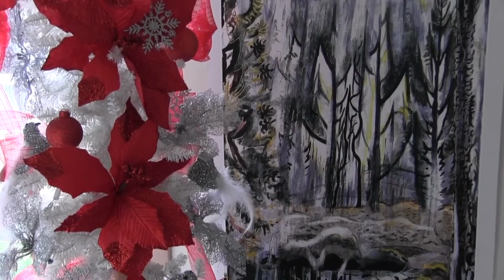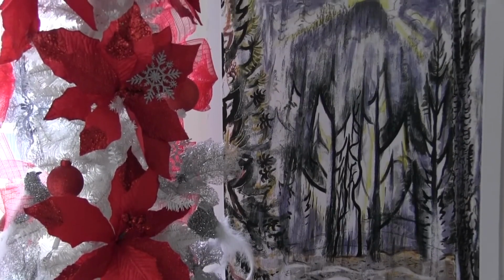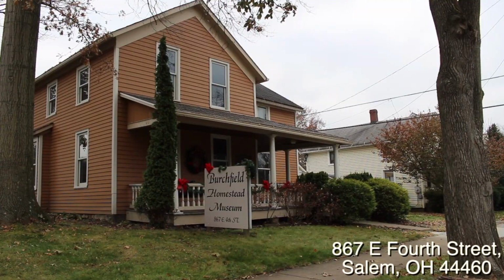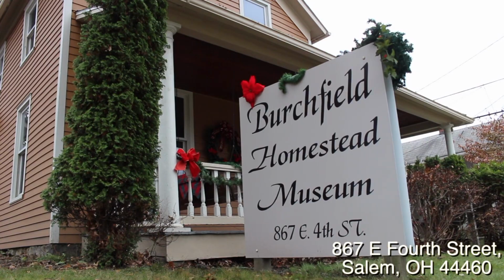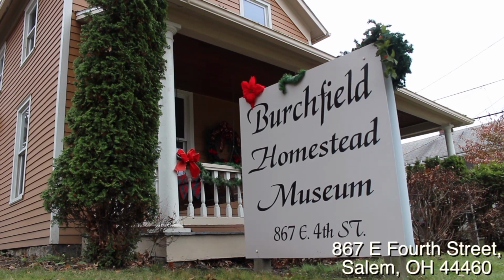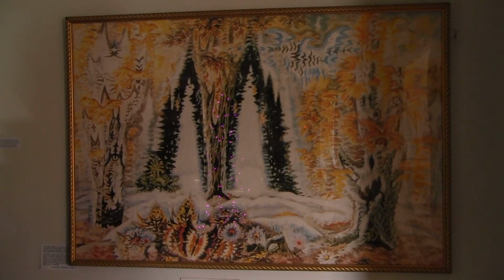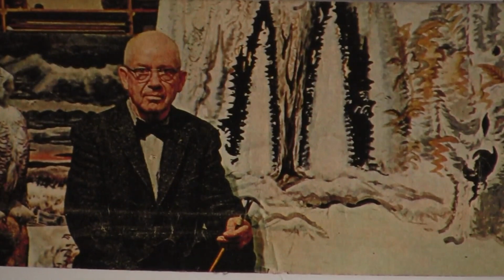This Saturday and Sunday in Salem, the Burchfield Homestead Society presents their annual holiday fundraiser, Trains and Trees. Trains are here, of course, at my office, and the trees are at the museum at 867 East 4th Street. The Burchfield Homestead Museum celebrates the life and work of watercolor artist Charles Burchfield. Nearly half of his artwork was made in this Salem dwelling, his childhood home.